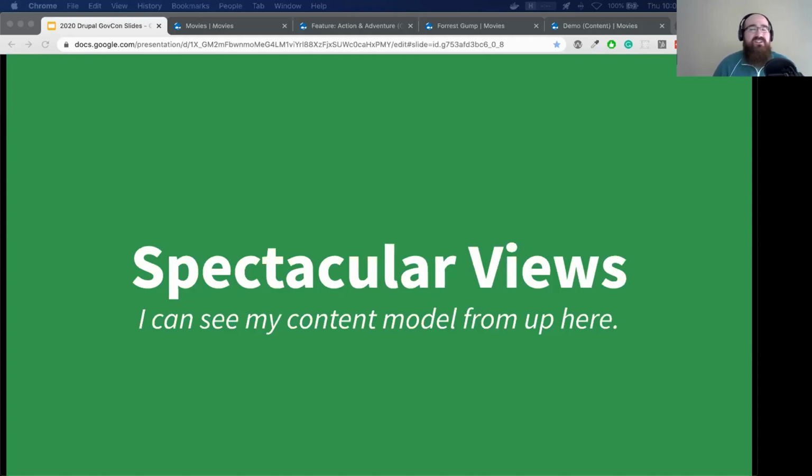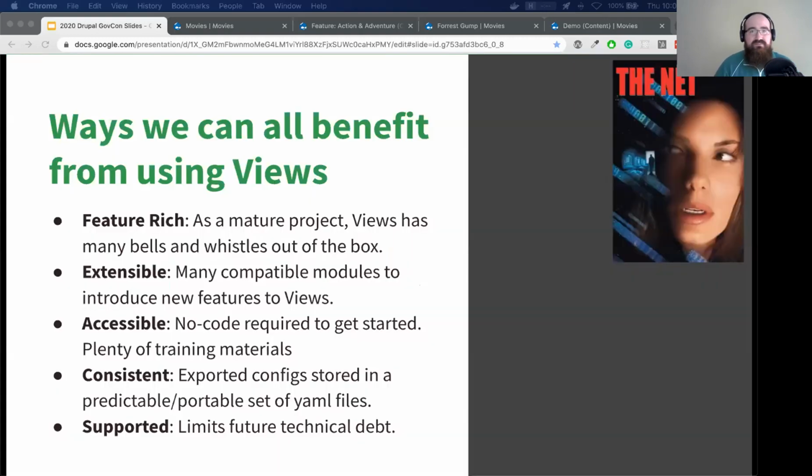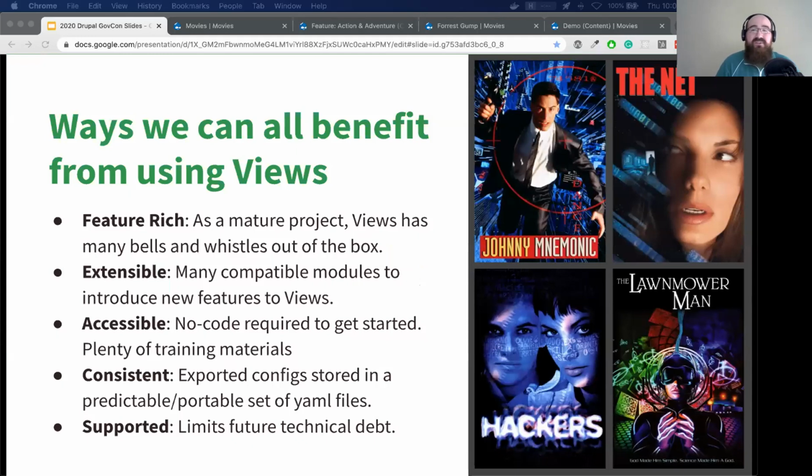And I think views is just a wonderful place where site builders can take charge and create complex and dynamic displays. And while there is a bit of a learning curve, there is no shortage of training material on the subject of views, and it's very low for the barriers of entry to get started. The benefits of using views are just like the benefits of using open source. And from what I could tell, this crowd has used views before, so I'll be pretty quick on this slide. They're feature rich.